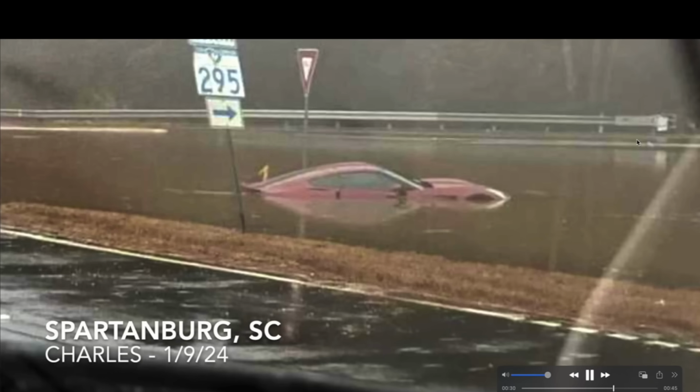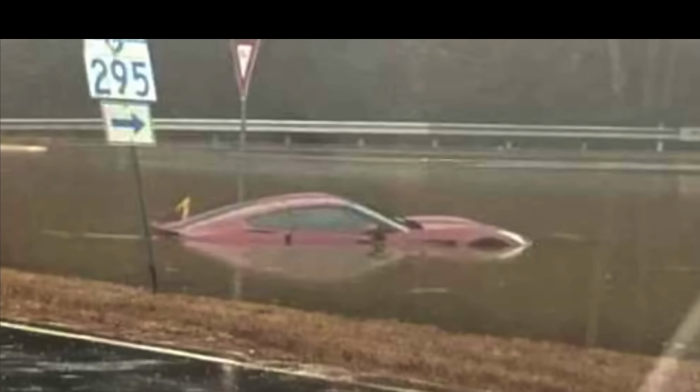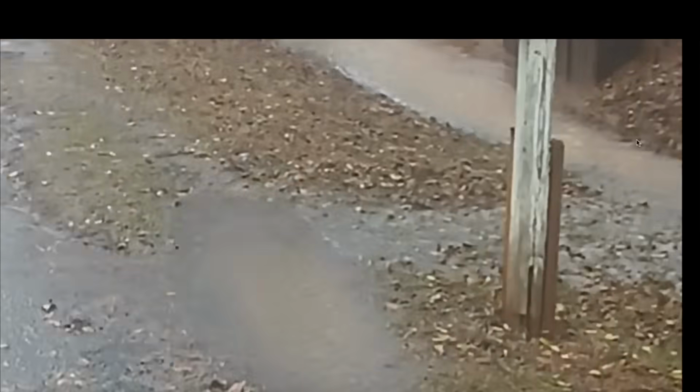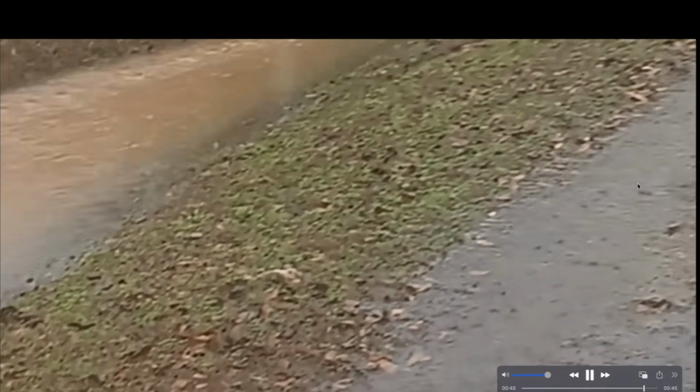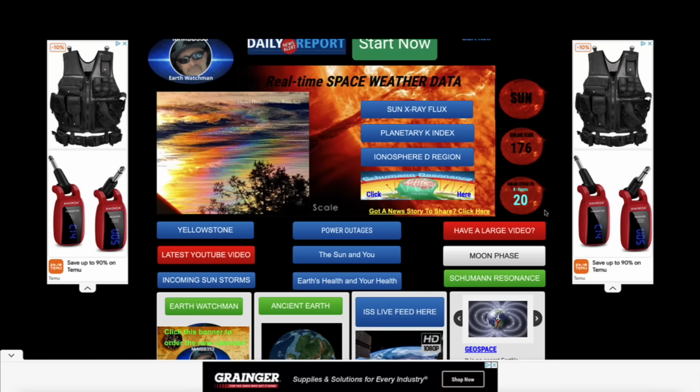And here's the photo once again sent in by Charles out of Spartanburg, South Carolina, of a car alongside of the road, nearly submerged 100% by floodwaters. And here's a look at some floodwaters out of South Carolina. You can see this ditch here completely full, raging with floodwaters from the very heavy rains yesterday, all up and down the East Coast of the United States.